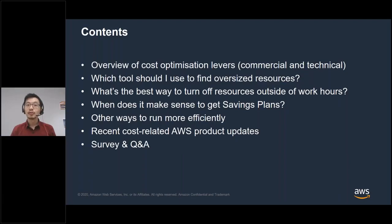So talking about how to find oversized resources, which tools to use and how to go about it, the best way to turn off resources outside of work hours, when it makes sense to get savings plans, which is a discount in exchange for commitment. But during these times where your future workload may be a bit more uncertain and more dynamic, some thinking and considerations of how much you should go for is shared.